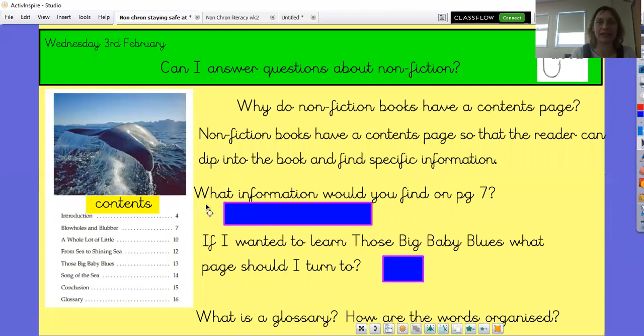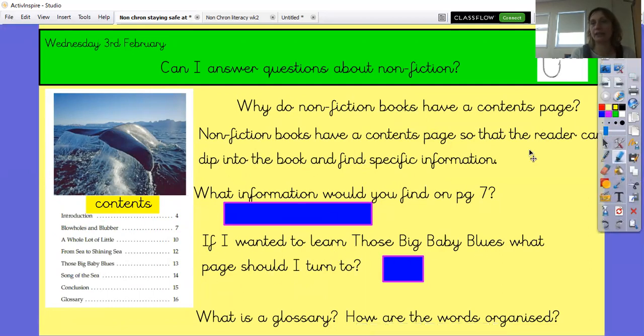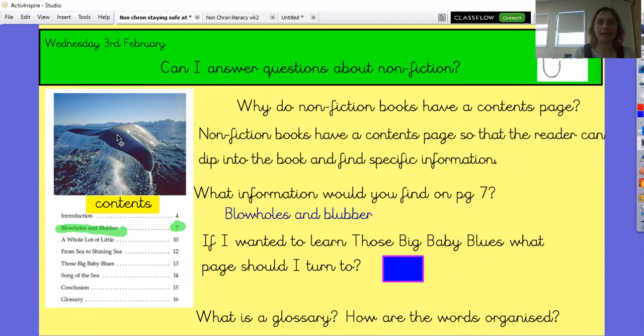Okay, the next question says, what information would you find on page 7? So let's scan down here these page numbers, find page 7 and then go across to find what we're looking for. Actually, if I get a highlighter, I can hopefully make that really clear for you. So here's page 7. We're going to look across, and that says it's about blowholes and blubber, which is a bit strange. So there we go, blowholes and blubber.